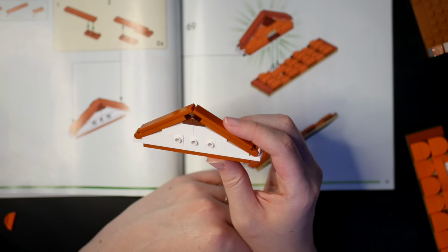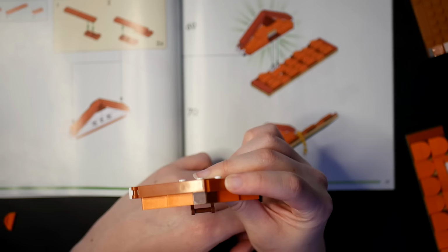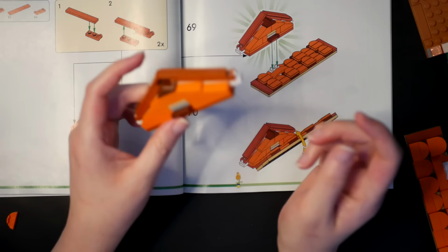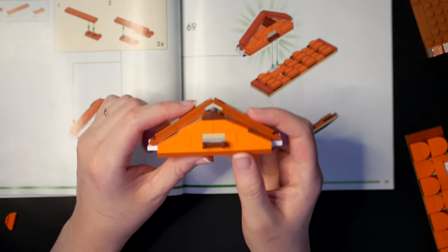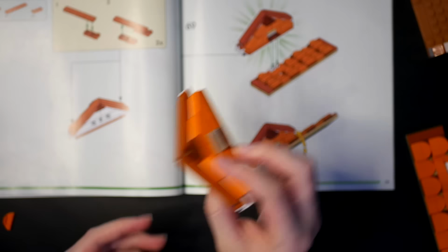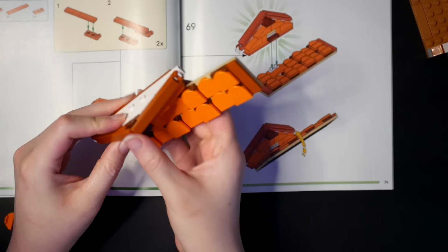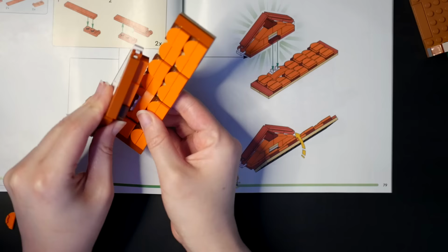Is that how it's supposed to go? It's just not lying flat, you know? Is it supposed to? I can't really imagine how else I would do it. So it must be like this. Okay. And that goes into this. Oh, fascinating. Not what I was expecting.